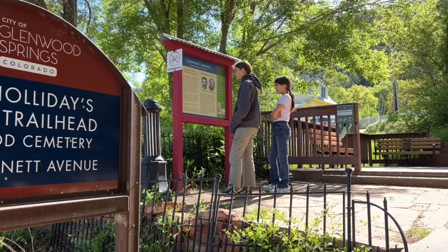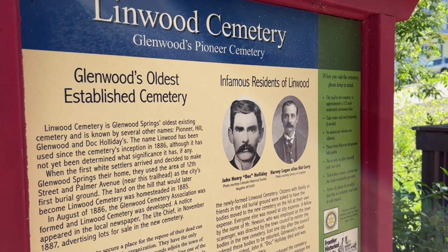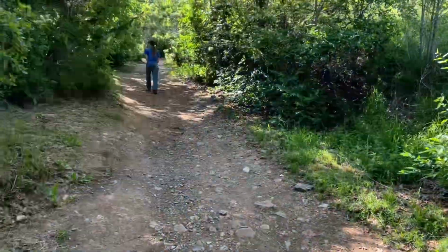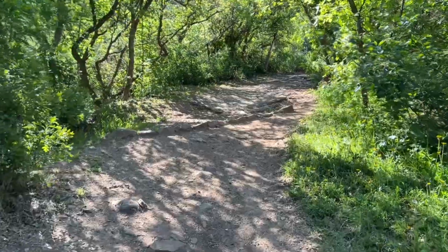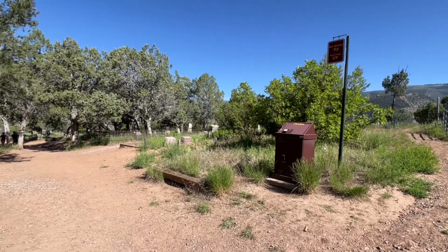After fueling up, we decided to explore a bit of history with a visit to Doc Holliday's grave. The hike up to the cemetery was quite the workout, steep and challenging, but the views were well worth it. It's a beautiful and serene spot, though I'd recommend it only if you're up for a bit of a climb.